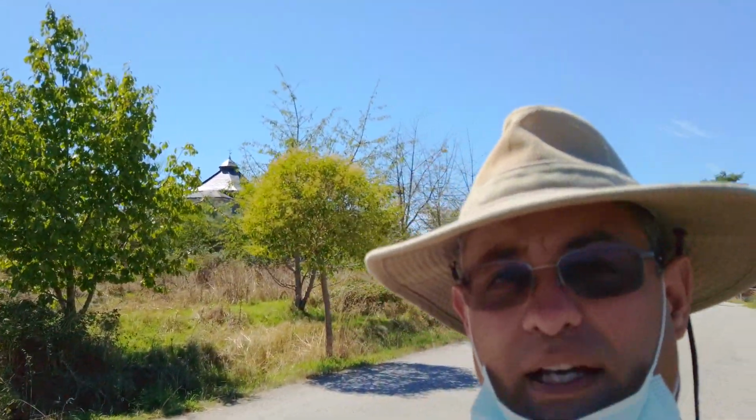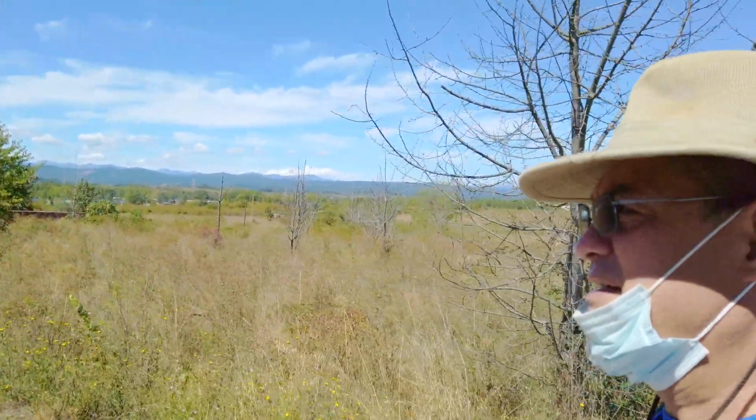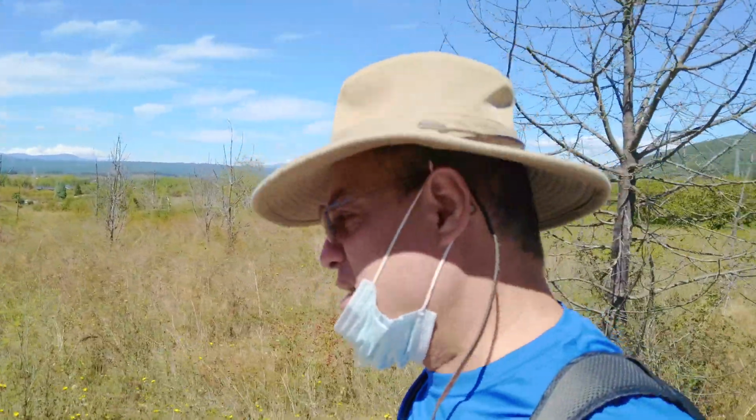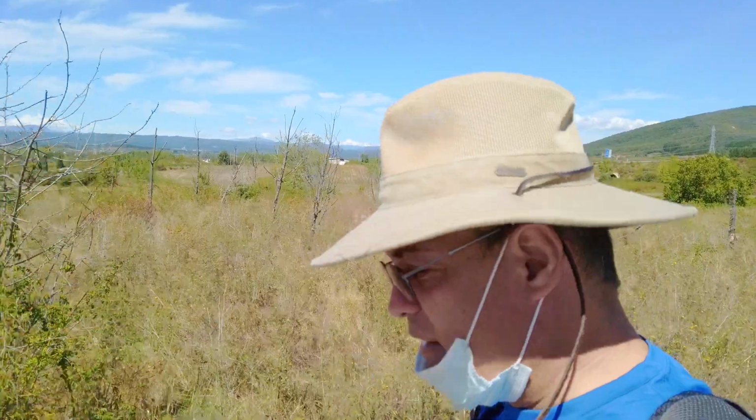And over at Columbrianos, if you can see all around me, I have a church behind me right now, and you know, it's a hot day, but it's not bad. I got clear skies. Pretty much, I had the Camino for myself.